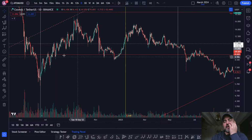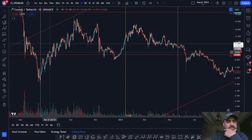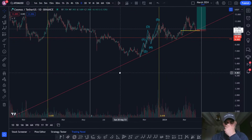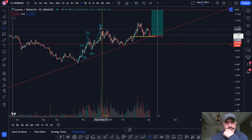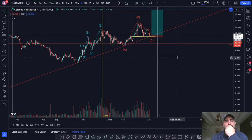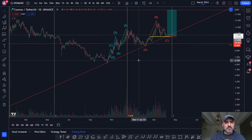But I don't like any of that price action. It's hard to determine whether there was something going on there. Boosted down. You'll keep an eye on this because I can't tell. It's a little bit hard to tell where we are.